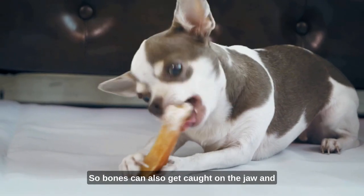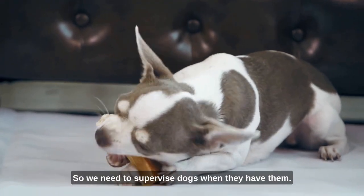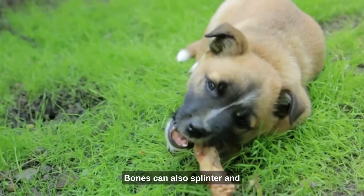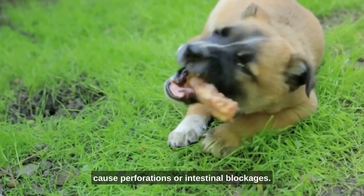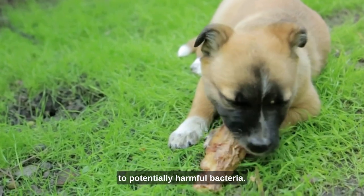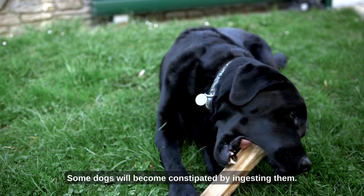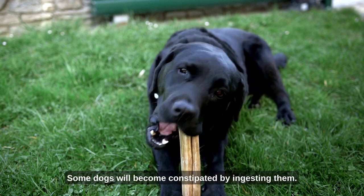Bones can also get caught on the jaw and the roof of the mouth and pose a choking hazard, so we need to supervise dogs when they have them. Bones can also splinter and cause perforations or intestinal blockages. Also, we're risking exposure to potentially harmful bacteria. Bones can also be messy and contaminate surfaces with bacteria. Some dogs will become constipated by ingesting them.